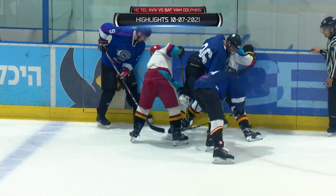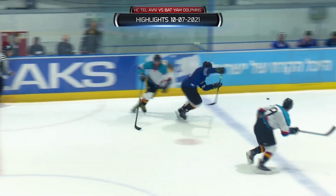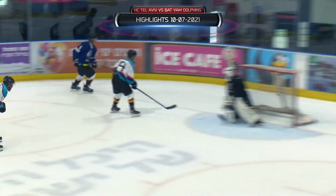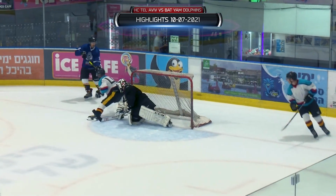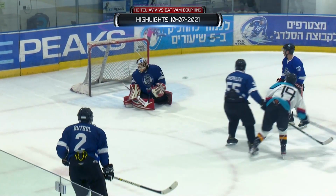Get a little physical, guys. The puck is out. Who's going to come out with it? Batyam comes out, he makes his move, drops it into the zone. No one with him, just goes for the goal. Pulled the trigger, whiffed. Another guy's making his move through, nice.